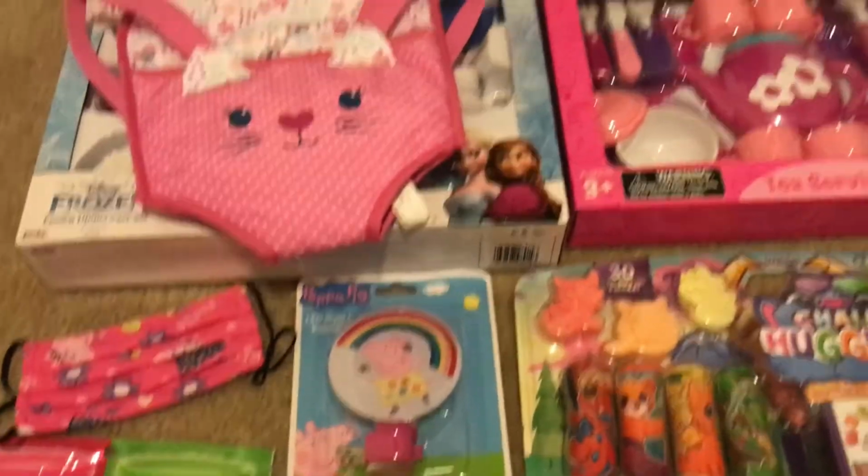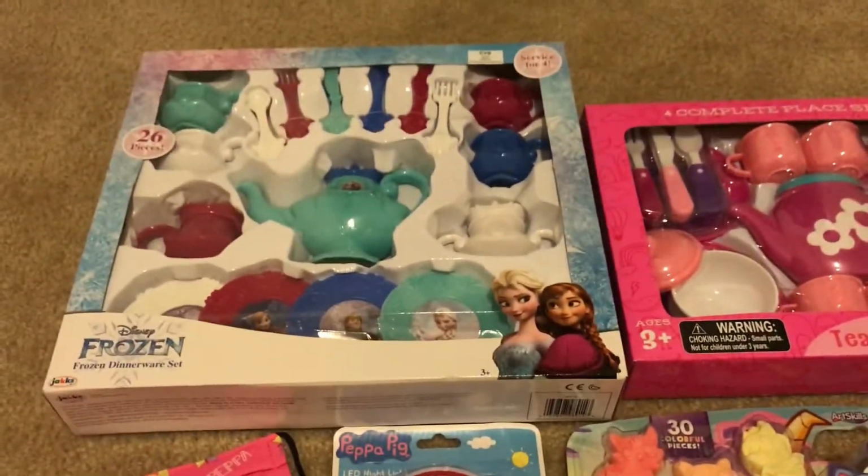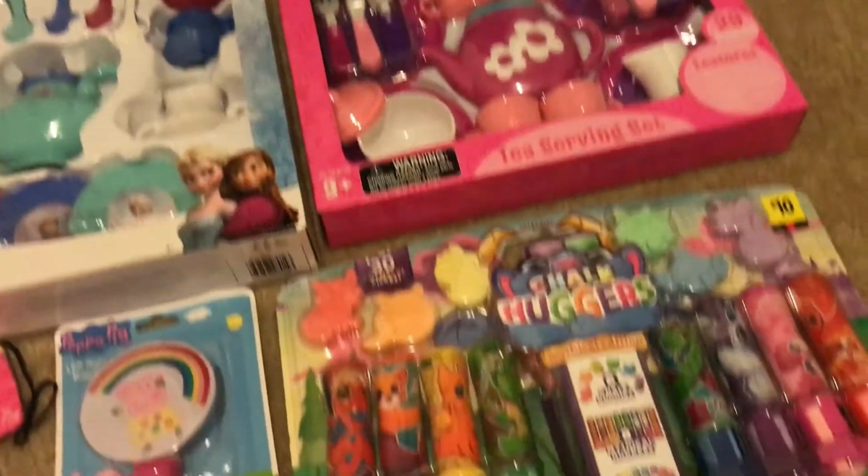And then also Christmas is right around the corner, and so I just wanted to show you guys some different toys that are out there in case you guys are looking for ideas for birthday presents or anything like that.